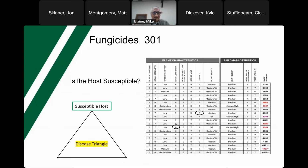So when we get to that, going back to the disease triangle, we look at our fungicides, not our host. I just took a snapshot from the product and program guide from 2024-25. In that product guide, we characterize a number of primary foliar diseases in corn: in this case, gray leaf spot, northern corn leaf blight, and tar spot. And again, Goss's bacterial wilt is a bacterial pathogen. We won't hit that.